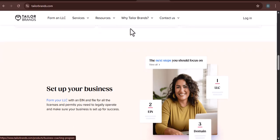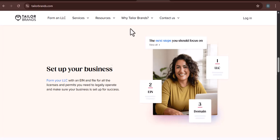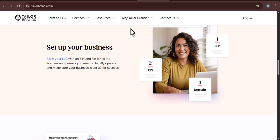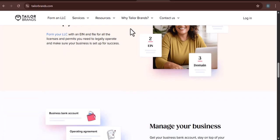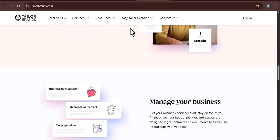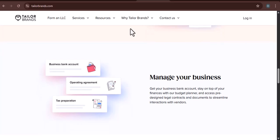After clicking Cancel Subscription, you will likely be prompted to confirm your decision. This is another standard step in the cancellation process, designed to ensure you genuinely intend to cancel. You might be asked to provide a reason for your cancellation. While this is optional, providing feedback can be helpful for the company to improve its services. Be honest but concise.